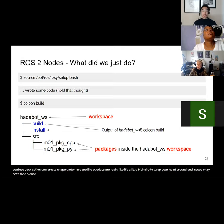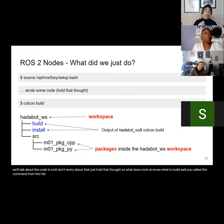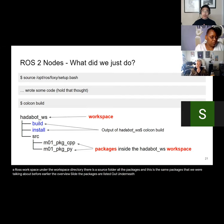As you have deduced, colcon is the build tool for ROS2. It's what we used to build the code that we wrote, and we'll talk about the code in a bit. Don't worry about that, just hold that thought. So how does colcon know what to build? Well, you call this command from the Hadabot_ws directory. This directory, in ROS speak, and it's another ROS term, is called a ROS workspace. Under the workspace directory, there is a src folder. All the packages, the same packages we were talking about earlier in the overview slide, are listed out underneath the src folder.